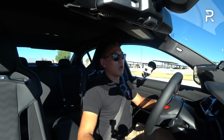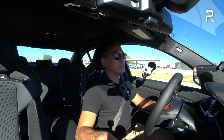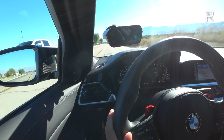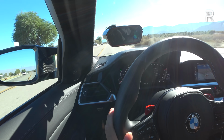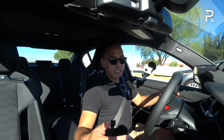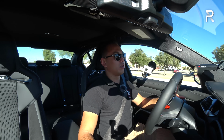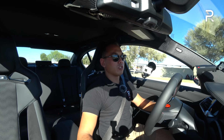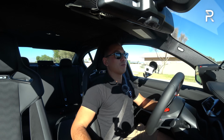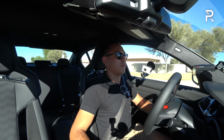You know, there was a time where I would say absolutely not. I would get the manual all day long, and while I like the manual, if I was daily driving this vehicle, I'd get the automatic. The automatic is just quicker in every way. It's going to be easier to drive when you're stuck in traffic. And yes, this is a more visceral, engaging feel, but it's not like the regular M3 is super boring to drive. It's just, modern automatics have just surpassed manuals. That's the world that we live in, unfortunately.